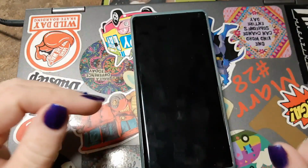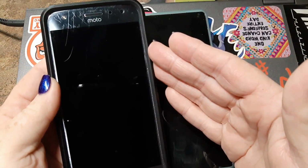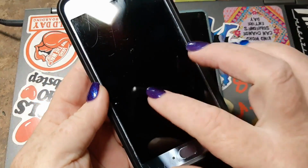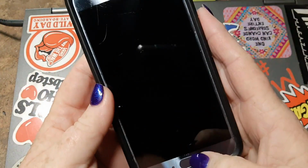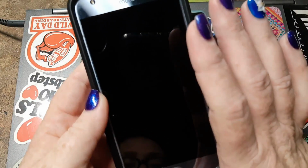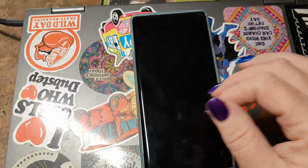Let me show you a phone without liquid glass. This is my X4. There is no liquid glass on it. And you can see down here, little scratches. And we've got little scratches here on the screen. Something stuck to it. It's not as smooth. If this happens to a phone with an in-screen fingerprint reader, if you get a scratch across that, it's not going to read correctly.